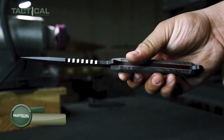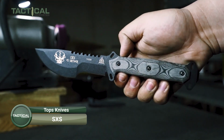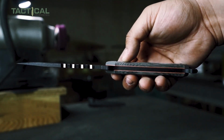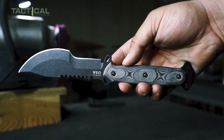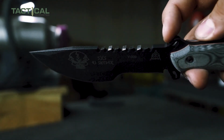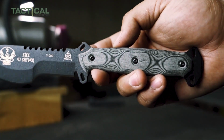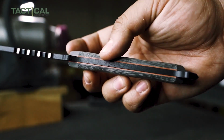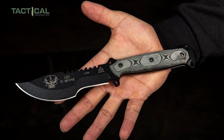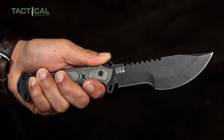Next, we've got the Skull Crusher's Extreme Sidekick, or SXS, which comes straight from the mind of survivalist EJ Skull Crusher Snyder. Built on his real-world experience in both combat and wilderness survival, this knife was made to deliver maximum performance in a compact package. The blade measures 5.25 inches with an overall length of a bit over 10 inches. It is crafted from 1095 carbon steel, one of the most proven survival steels, offering a mix of edge retention, toughness, and ease of sharpening.